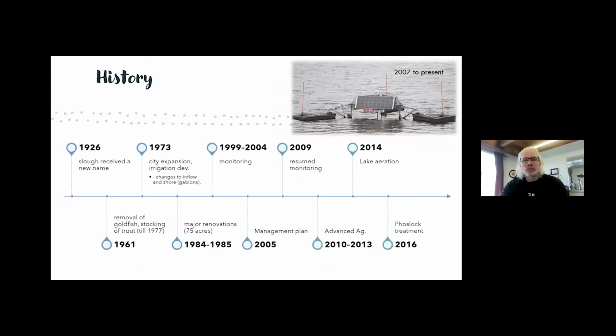And so from a history, and I just started at 1926, but it goes way back, it used to be called Slaughterhouse Slough. So you can imagine having that picture. If someone said that's where you were going, you already picture in your head what you can expect, right?